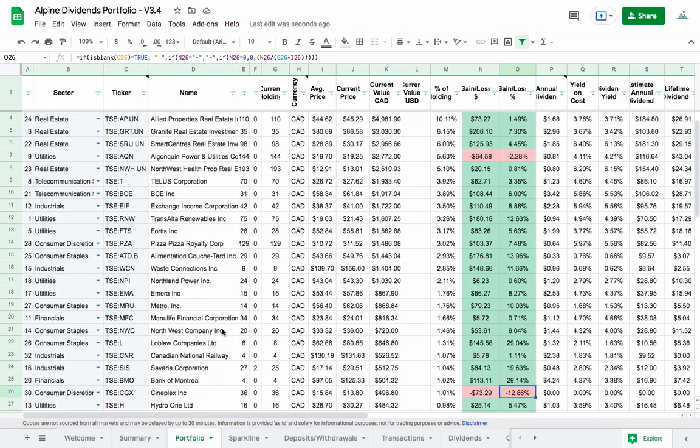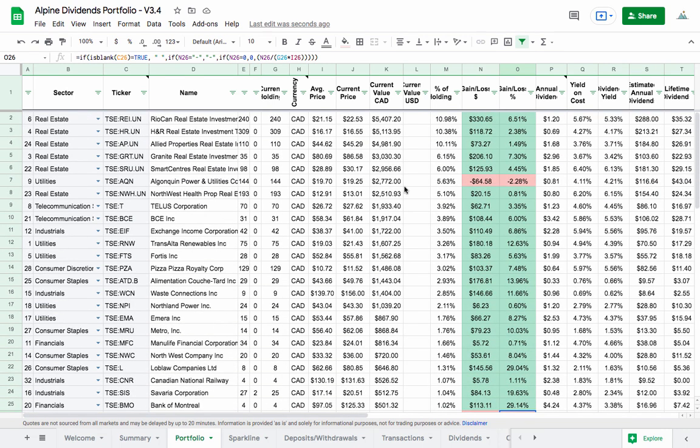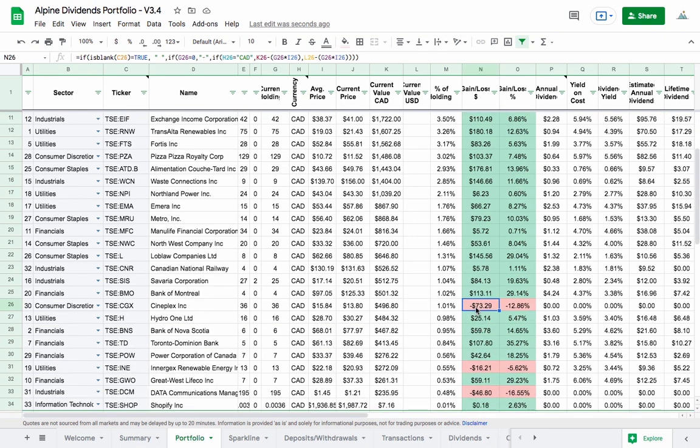Looking at the portfolio, we'll take a quick scan through here. Mostly everything is in the green. The only ones in the red, we got Algonquin Power here, just down a little bit. I'm down $64 on the stock price, but like I said, dividends are a thing, and I've been paid $43 in dividends from this company. So even if the stock price is in the red, it's possible that you might be up overall. It's one way to think about it, if you like thinking about it that way, but not everyone interprets it that way.